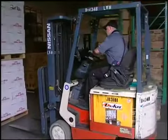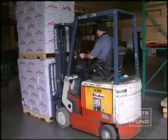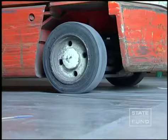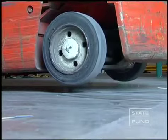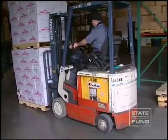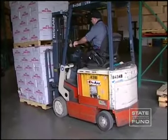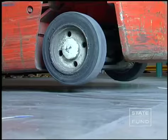Before starting a lift, know the weight of the cargo and make sure it is not beyond the rated lifting capacity of the forklift you are operating. If a load you are trying to lift is too heavy for the forklift, the rear of the forklift will raise. This changes the forklift's center of gravity and increases the risk of an accident, which could result in a serious injury or cause damage to the forklift.